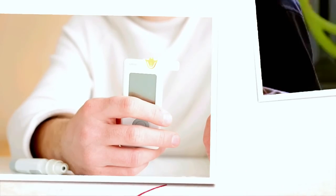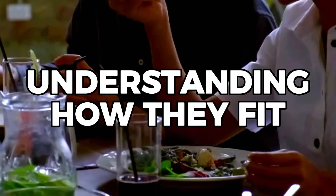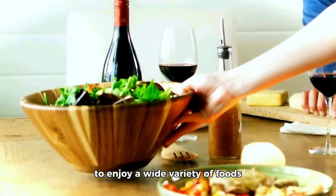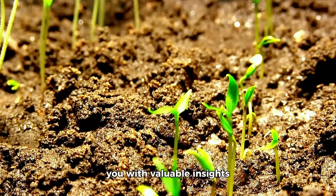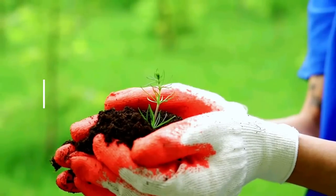adjustments accordingly. Remember that it's not about taking away foods you love, but about understanding how they fit into your overall dietary plan. With the right balance and information, you can continue to enjoy a wide variety of foods while managing your diabetes effectively. We hope this exploration into the world of sprouts has provided you with valuable insights. Let's continue our journey toward a healthier life, one sprout at a time.